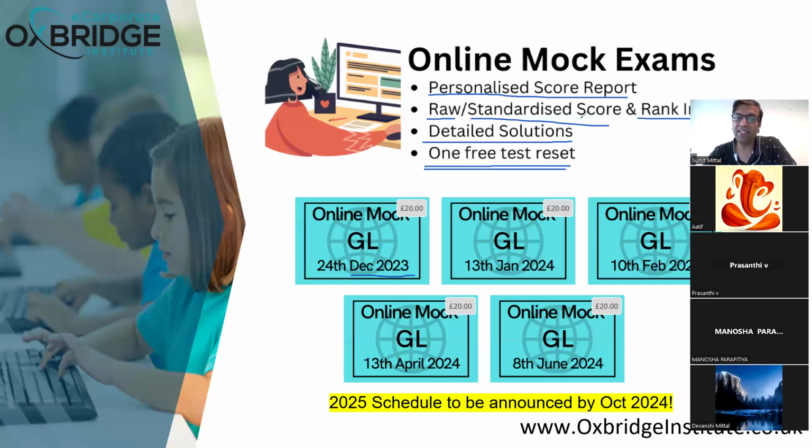So what that means is, let's say you take the December mock exam, you have achieved a certain percentage score. After a month, you can have us reset that mock exam for you so that the child can give it again, and you can see how much the child has retained. Because once you gave the exam, you get access to the solutions, so you try to learn those questions. And after a month's time, 2 months' time, you can ask the child to give the exam again and see how much they have actually retained. So this is a very key feature which a lot of our students use.